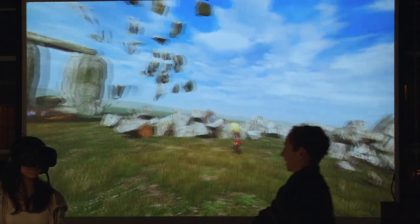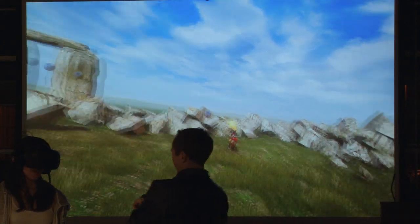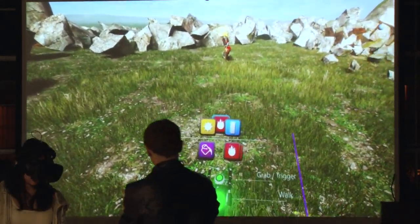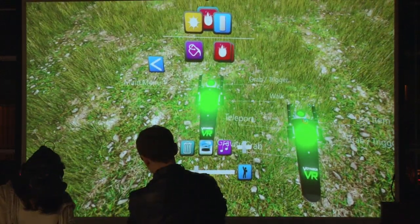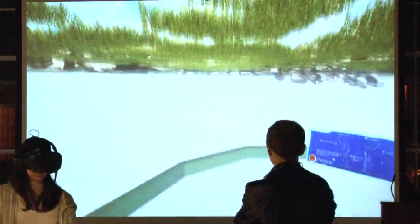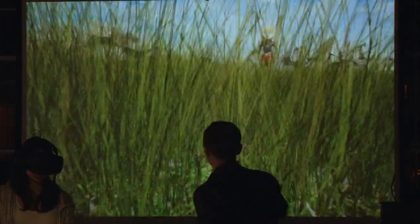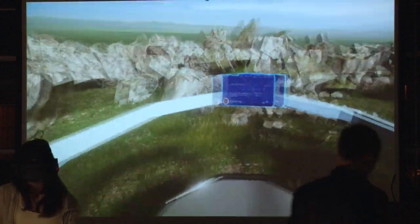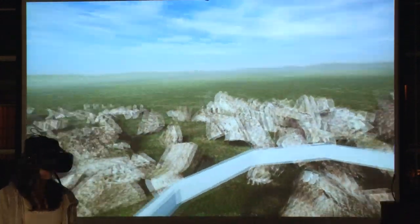Let's see if the spaceship works. So look down at the remote again. Look down more. See that spaceship there, right next to the trash can? Oh yeah, click that. Oh, okay, so you're in the ground. That's okay. So hold the trigger down and aim, and now you're flying the spaceship. Wherever you aim the remote, you'll go.